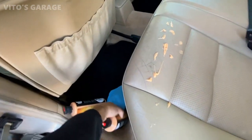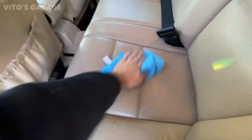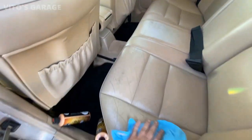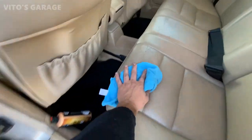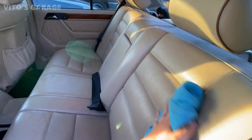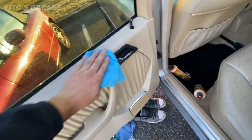We're also going to condition the leather. I'm going to make it look nice and preserve this thing. It will need new front seats or skins at least for sure, because they're pretty worn out, but we're still going to make this thing look amazing, nice, clean, preserved, lubricated. Same with the door panels.